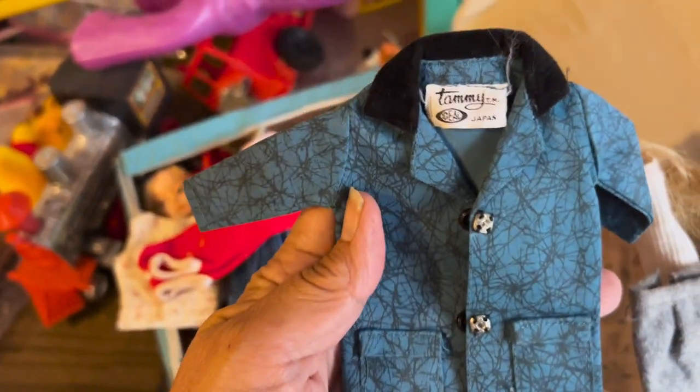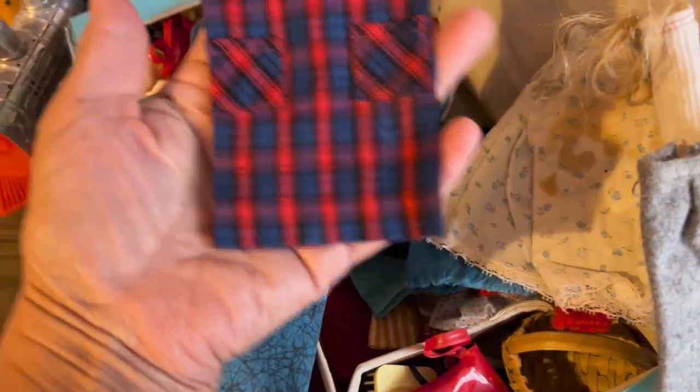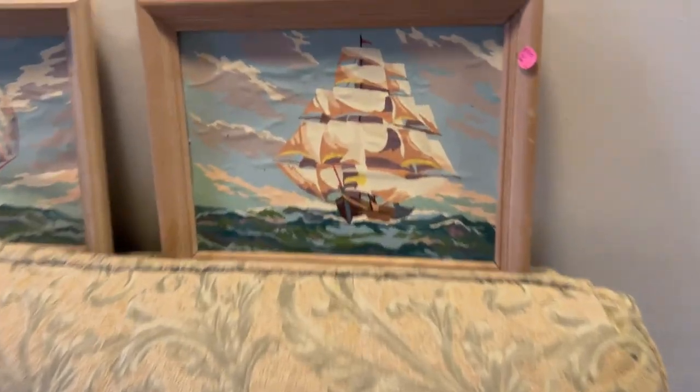On the way home, we actually found an estate sale. I couldn't believe it. It was in the middle of the week, but there it was, and I definitely took away some items, including this beautiful blanket.